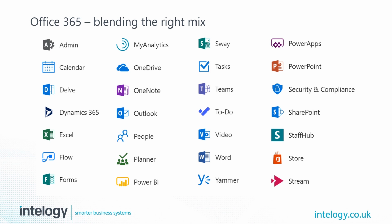We see some organizations who have turned on all of the services only to see completely inconsistent usage and very confused staff. We find that if you release all of your Office 365 at once, at best you're likely to see multiple different ways of working across the organization. Although at worst, you're just probably going to end up with complete confusion.